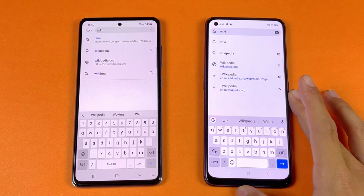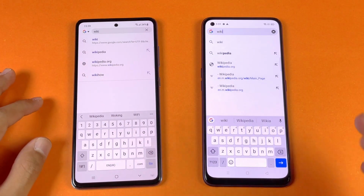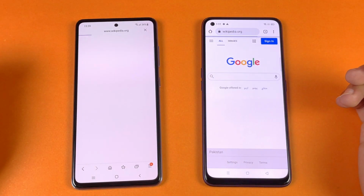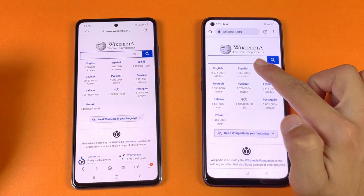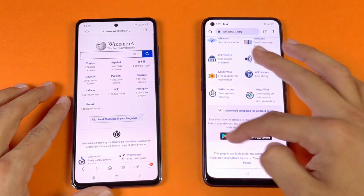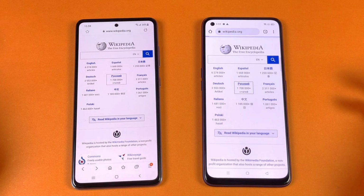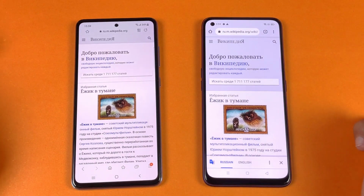Now let's see the internet browsing speed. I am using the fast Samsung Internet browser on my A52 as compared to Google Chrome on my Realme 7 Pro. Now let's see wikipedia.org, and that is exactly the same. I would say a little bit faster on the Realme 7 Pro if I'm not wrong. Now let's see the scrolling, and that feels smoother on the A52 as compared to the Realme 7 Pro. Now let's open this on both phones, and that is faster on the Realme 7 Pro followed by the Galaxy A52.